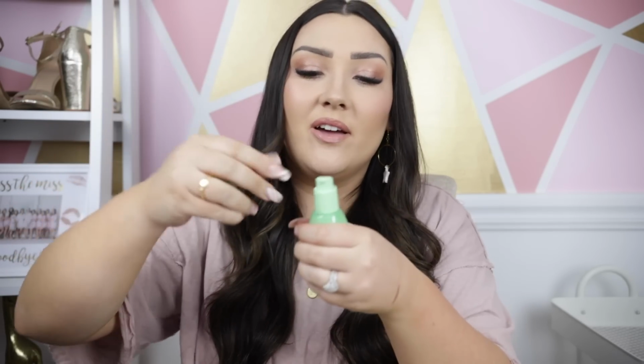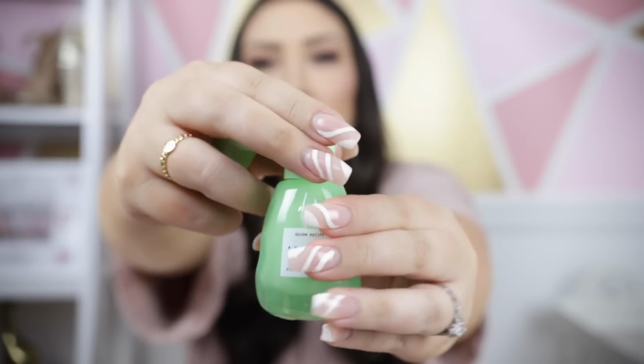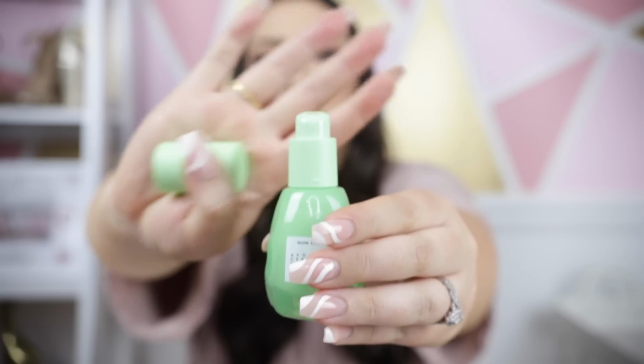That's interesting. I did not know it was a dropper like that. Is that how it's supposed to be? There we go. I guess I twisted it off when I should have just popped it off, but yeah, it does have a pump, so that's nice.